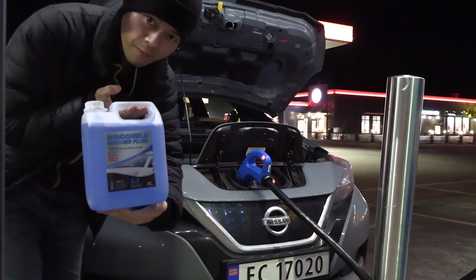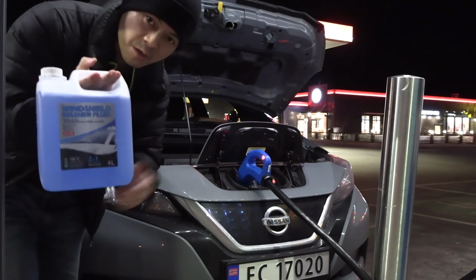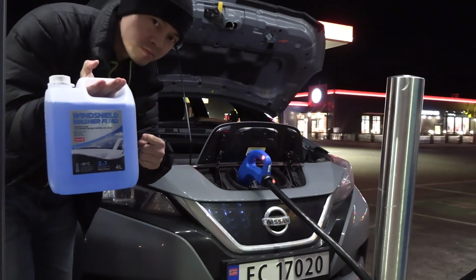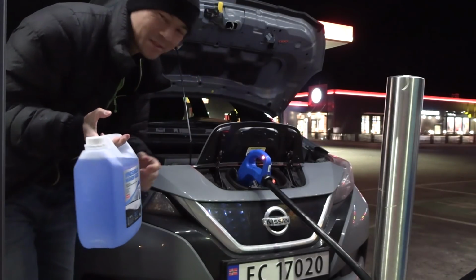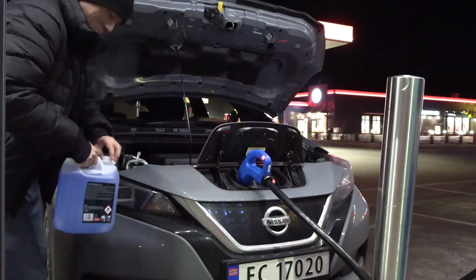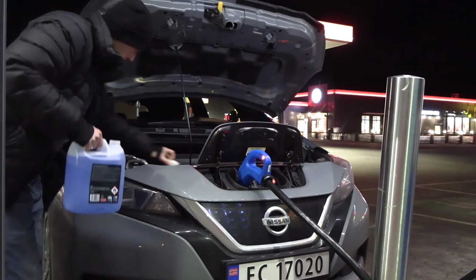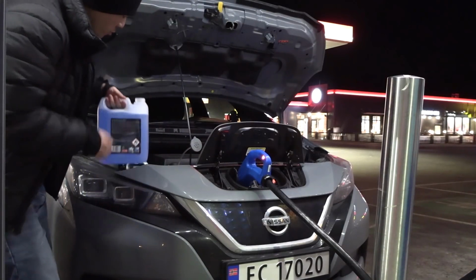I bought 4 liters of washer fluid. Can you guess how much it cost? 4 liters. 75 NOK. That's about 7 euros. Whew, that's expensive, man. But that's why I prefer bringing juice from home.